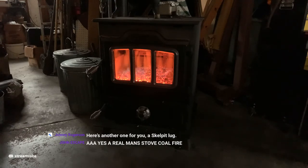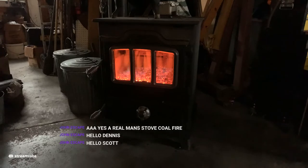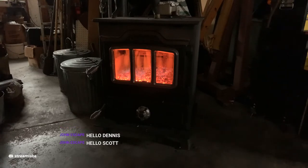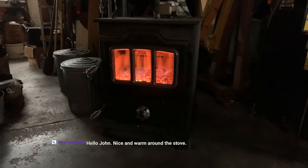Scalp pit lug. That's kind of hard to even say for me. Scalp pit lug. Here's another. Scalp pit. Scott, where's Glasgow? Is that Glasgow? What country? Glasgow. Hello, John Escape. Sergeant.